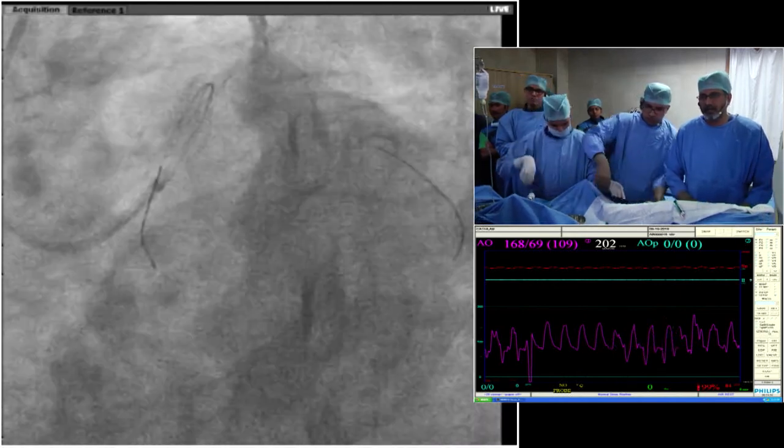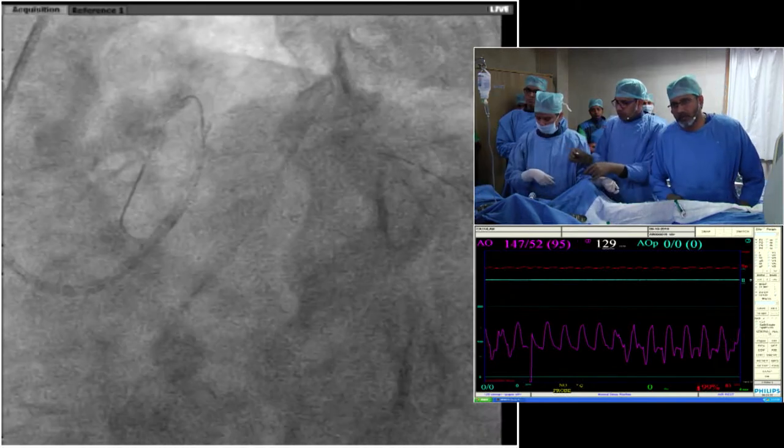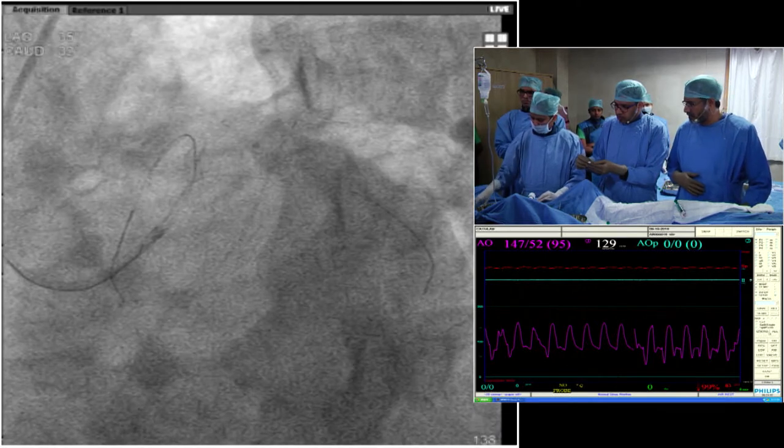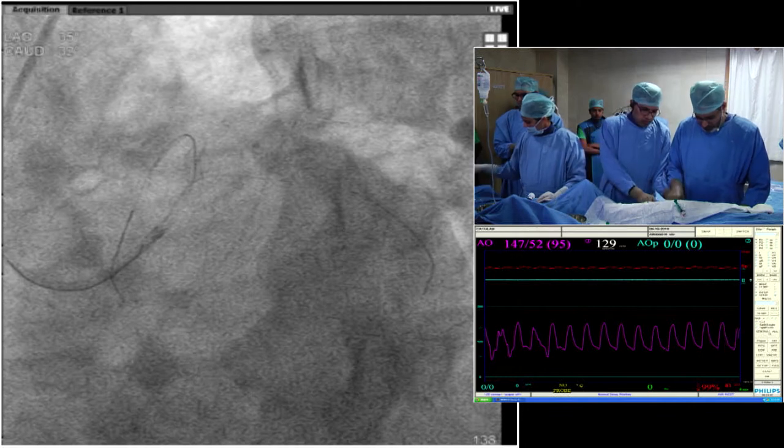Just going to rewire the circumflex. Before post-dilating, I would always rewire this, so that I don't fracture the wire with high pressure dilatations.